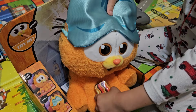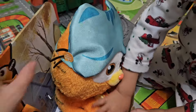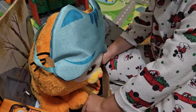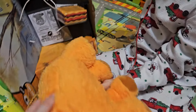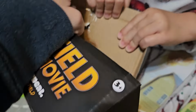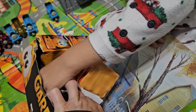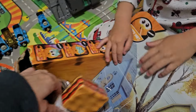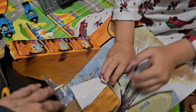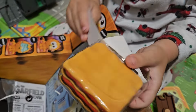Alright, I think we got him free. Let's try pulling him out and then we'll get his lasagna out. Here, try to get Garfield out first. Let's see. Can you pull him up? No, just him. Oh, whoop! There he goes. He's out. Yay! Now we'll get his lasagna out. All right, now we're working on getting the lasagna out. Here, pull up. You can do it. Yay. Oh, whoa, so strong. All right, he's all free.